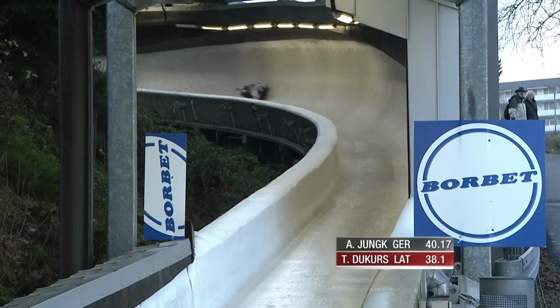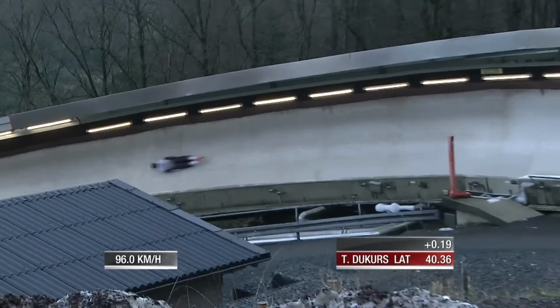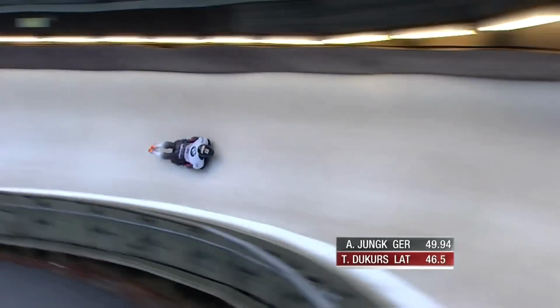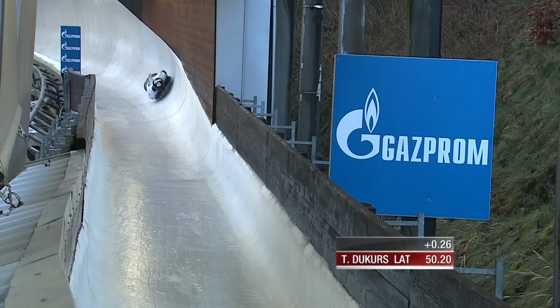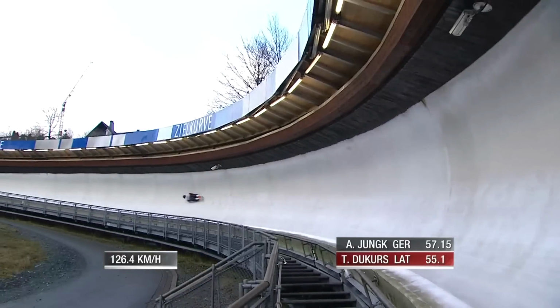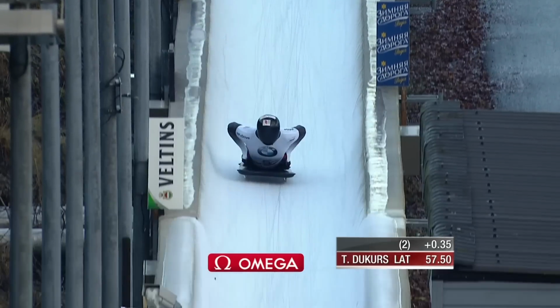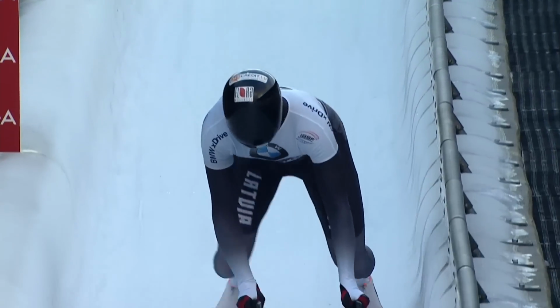91.5 going into the Kreisel. That's good. Only Grotehead with 91.7 was the faster. Good form, as you expect. I mean, these guys could write a book on how to come down the track. 126.4 is not the best. 2nd though. That's good. You talk about always lurking around the podium.